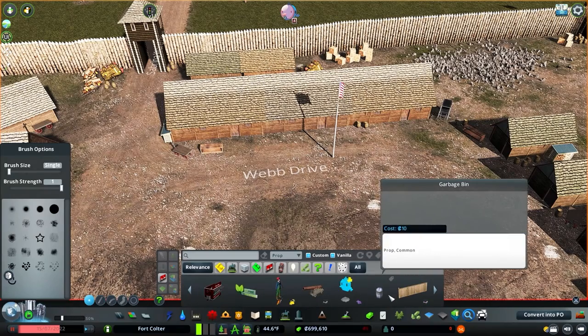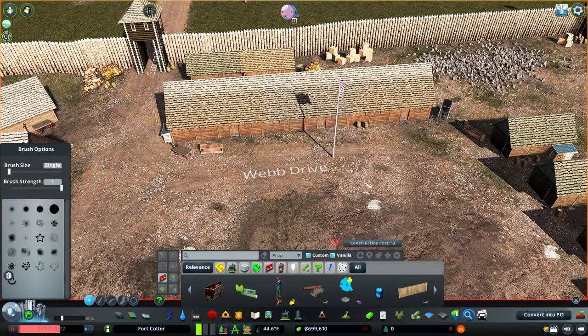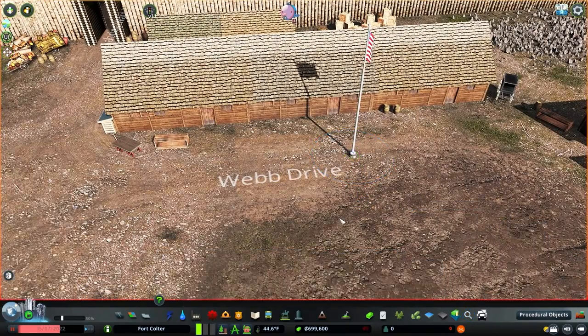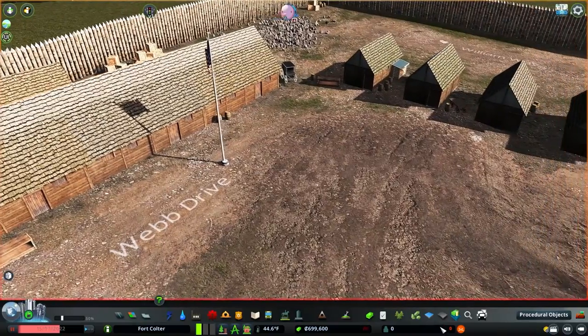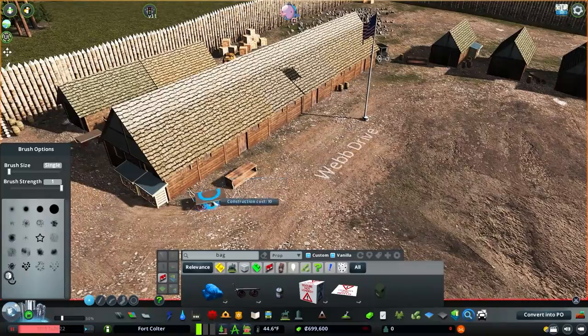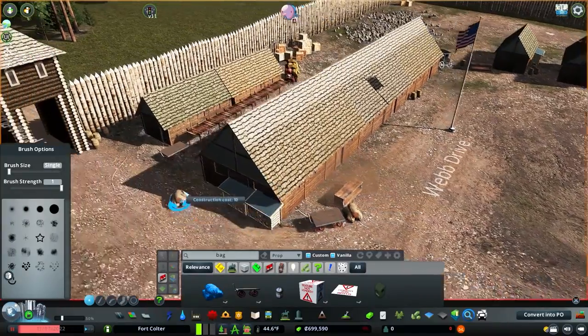This flagpole needs something, so I'm gonna try and add a base to it. And I know this is a garbage can, so bear with me on this one, but I think, yeah, that looks great actually. That worked out. Now I wanna add some of these sandbags to just really fill out the space.